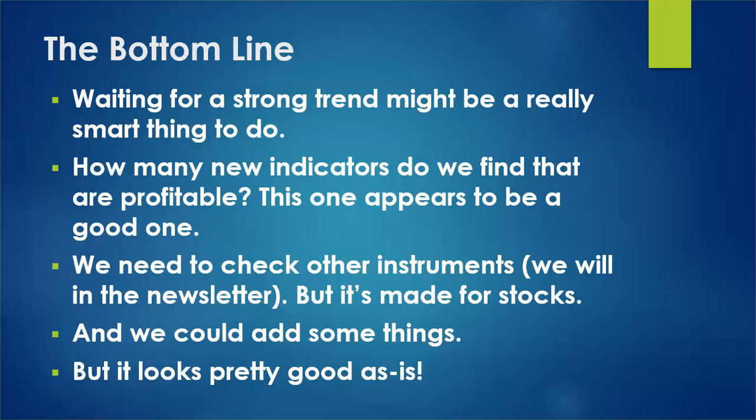Suspense, suspense. But this is great. I got the free code and put it on the chart, and it looks pretty decent, right? Again, we need to check other instruments. I'll do that, but it's made for stocks. But do not criticize this indicator if it doesn't work as well on other things. We'll see about that. And like I said, there are things you could add to it to make it even better. But wow, it looks pretty good as is.